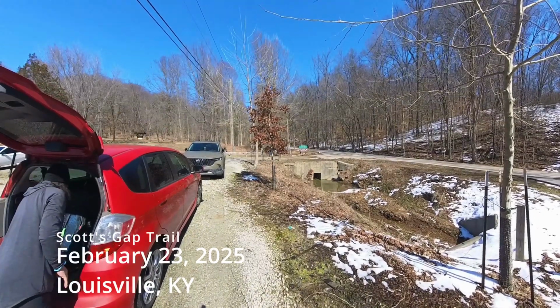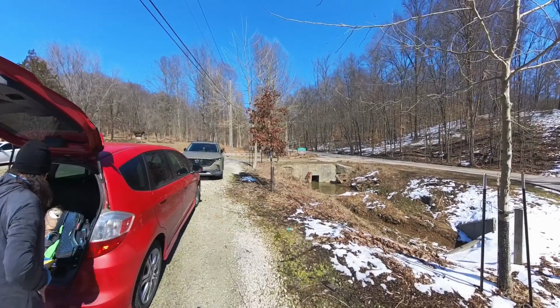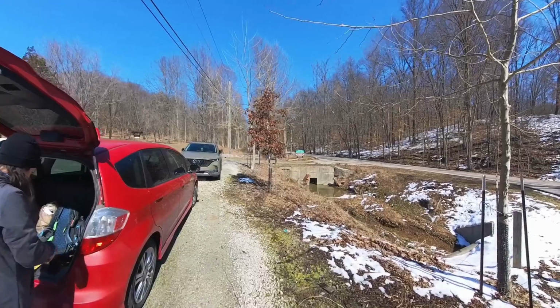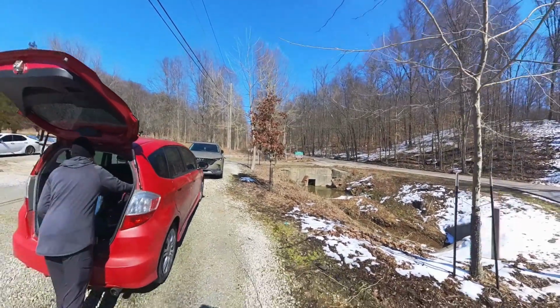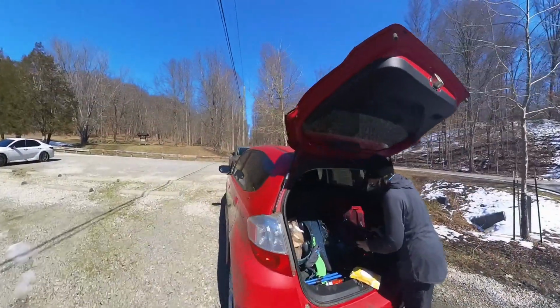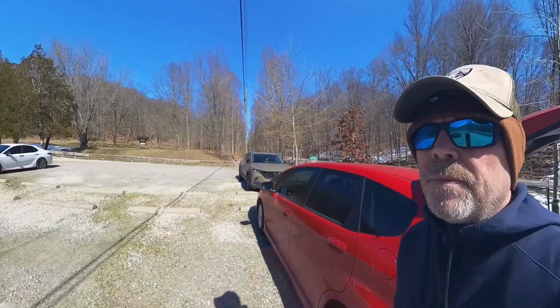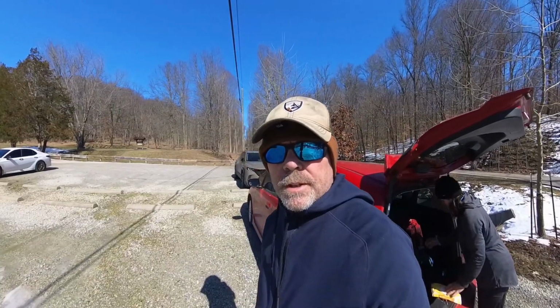All right, we're at Scott's Gap, part of the Jefferson Memorial Forest. We're going to do Scott's Gap Trail. And this section's at the end of the siltstone, so we've hiked down to here before, sat over there at that picnic table and had a little break. But we haven't done the trails here, so we're going to get those.